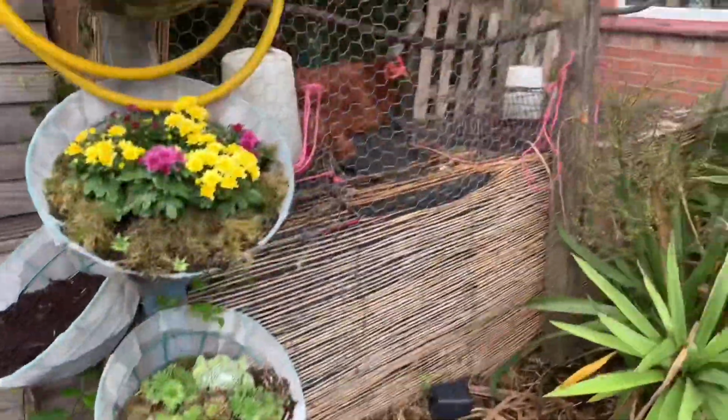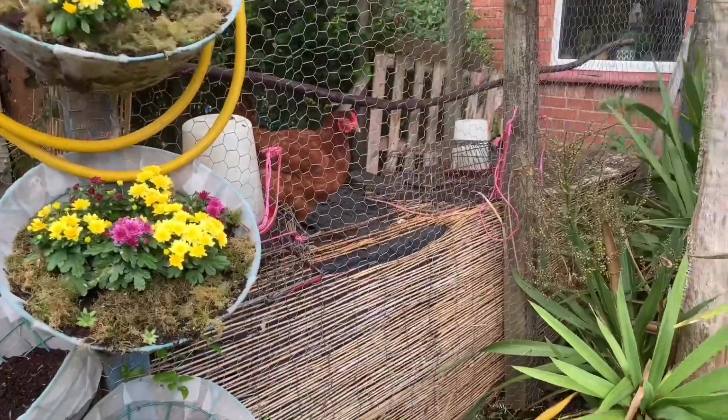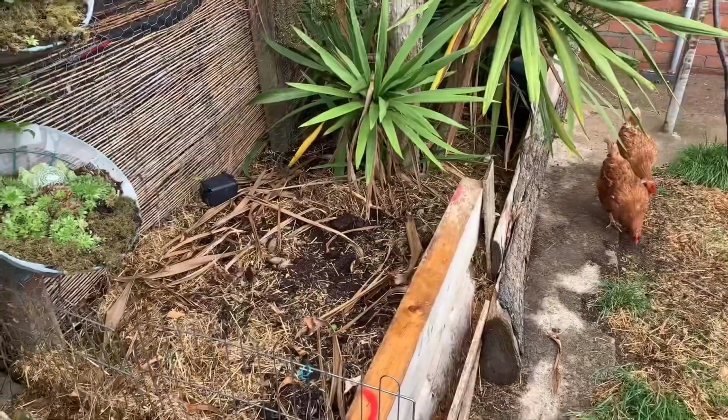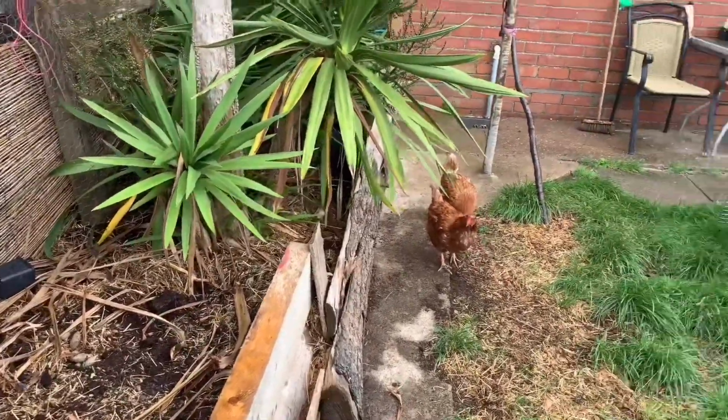The chickens have got access outside. I don't know why they're still in. I do have an empty bed. I'm not sure what to put there yet. Suggestions on a postcard or in the comment section.